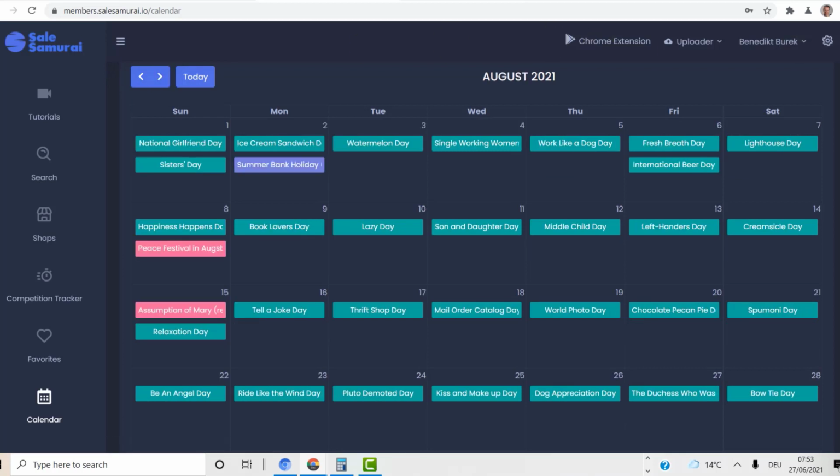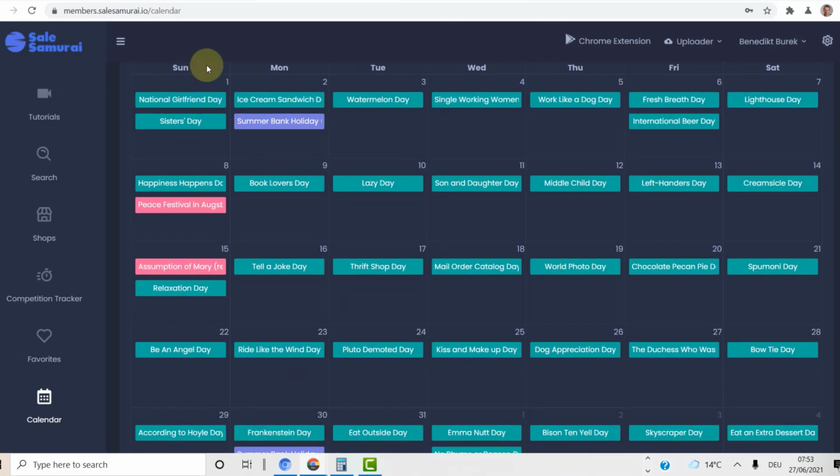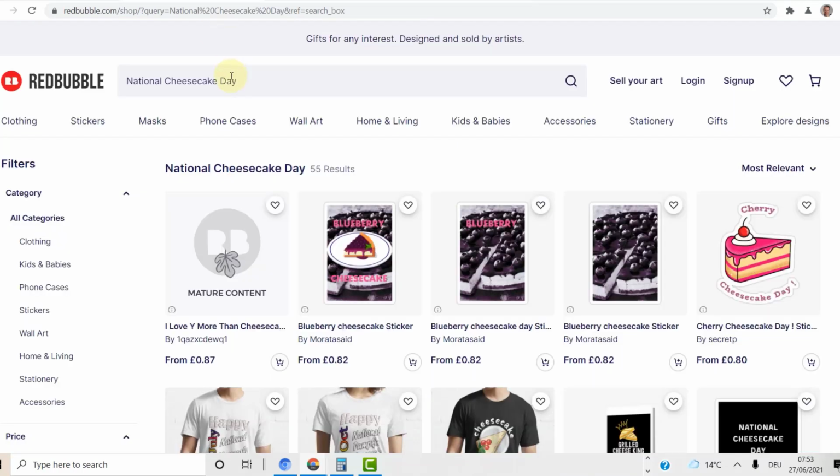Right, August. So it starts on the first here. Then you've got National Girlfriend Day, Ice Cream Day, and so on. Middle Child Day. Left-Handers Day. Probably that one might be a good one. Left-Handers Day.